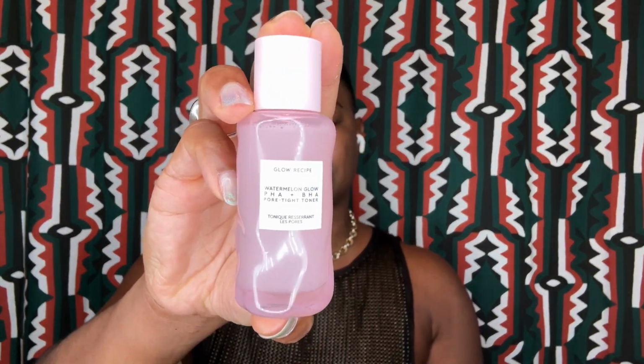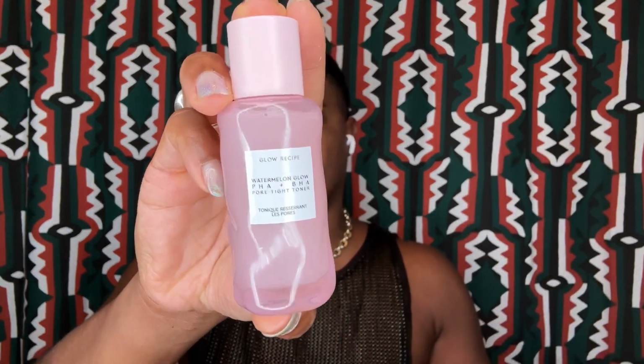And then I followed up, once I rinsed it off, with the Watermelon Glow PHA and BHA Pore Tight Toner by Glow Recipe. Y'all know I love a good BHA, AHA, all that great jazz. So I used this as my toner right when I took the mask off. And then I followed it with my normal skincare routine.